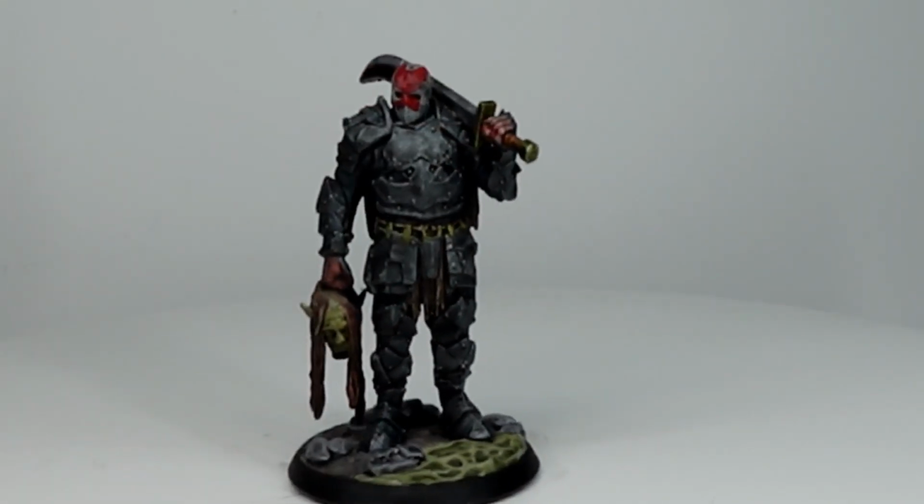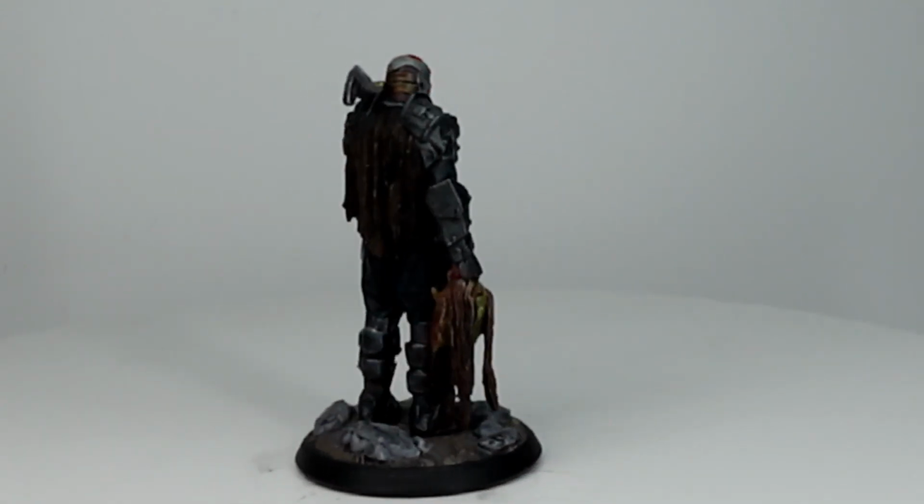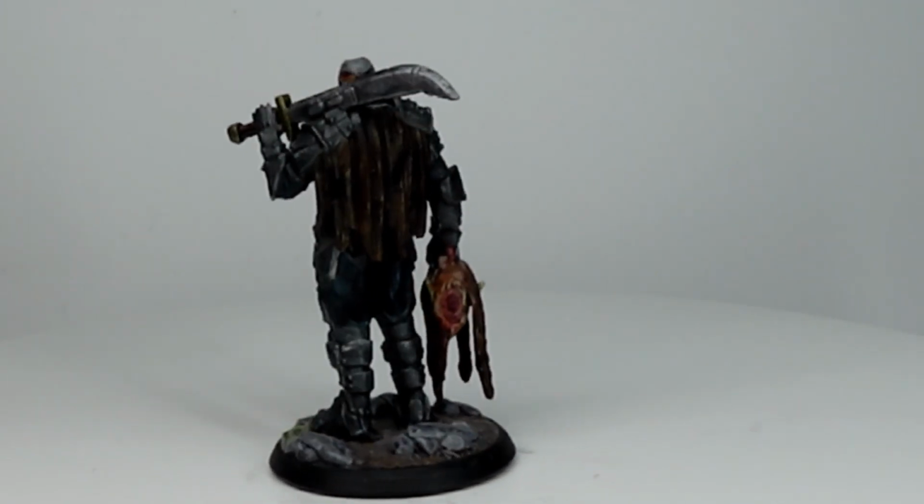I want to do more next year, so I will spend some time looking through the Lethal Shadows catalog and saving up my pennies. That's it for this episode.